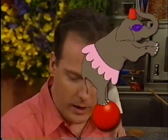The first thing I'm going to do is make what we call a crème anglaise. It's milk and yolks and sugar. And we're going to pour that over chocolate and make a chocolate cream.